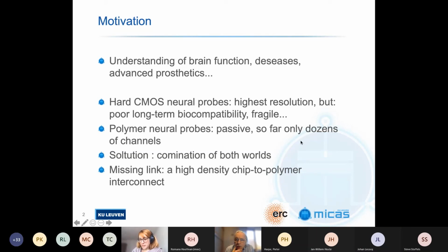On the contrary, there is another set of researchers that work on neural probes that are based on polymer-based electrodes. The problem there is that you have only a limited number of electrodes possible due to the problems with the interconnects on the carrier.